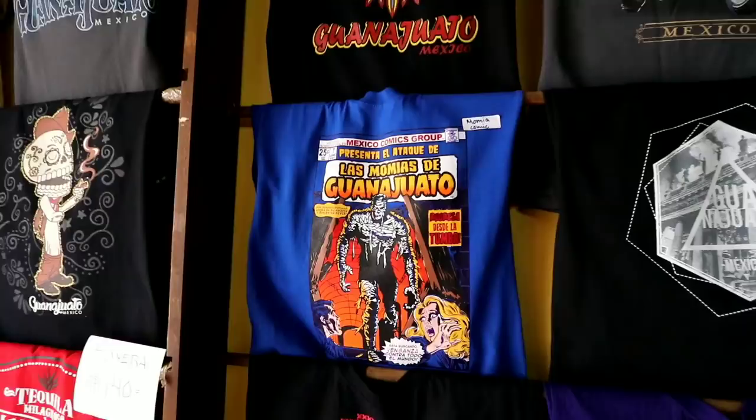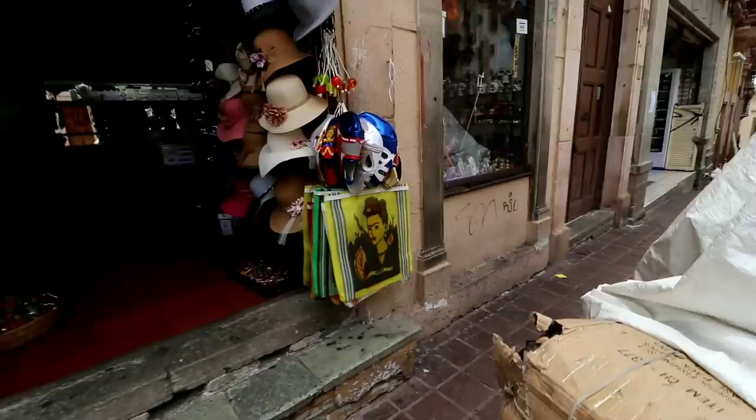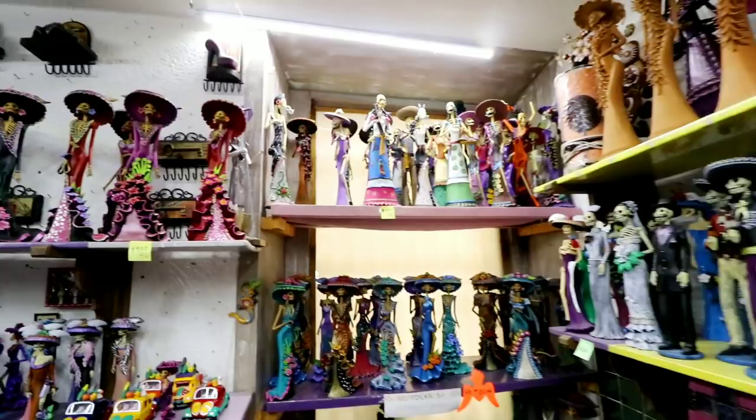So I just bought this shirt because we're going to the Mummy Museum of Guanajuato tomorrow, and it only cost me $7.50. If I was ever gonna buy a mask, I'll probably buy it. I am absolutely loving this place. I'm loving Mexico so far.